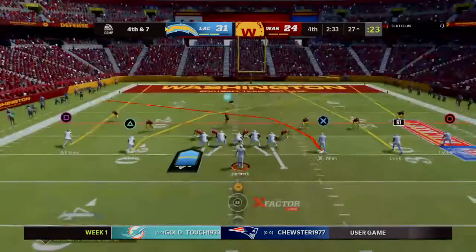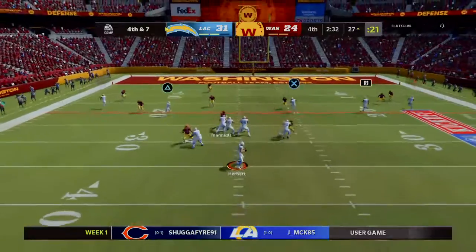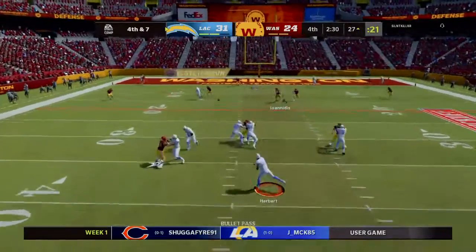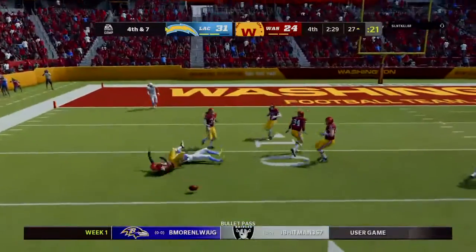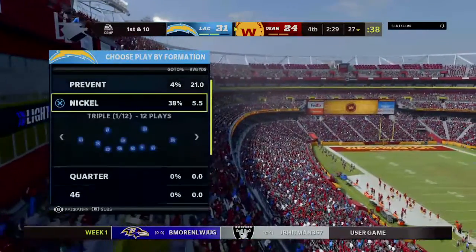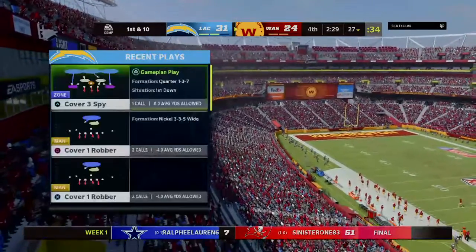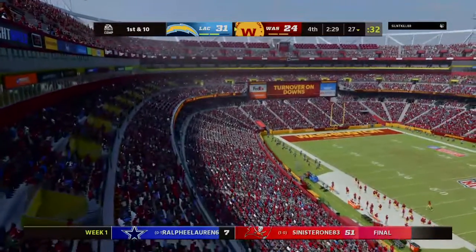Trying to hold this lead. They're going to go for it here on fourth down. Now Herbert with it, looking to pass. And it's incomplete. They cannot convert, and they turn it over. The fourth down play doesn't work for the Chargers. And Washington will have it on the turnover on downs.